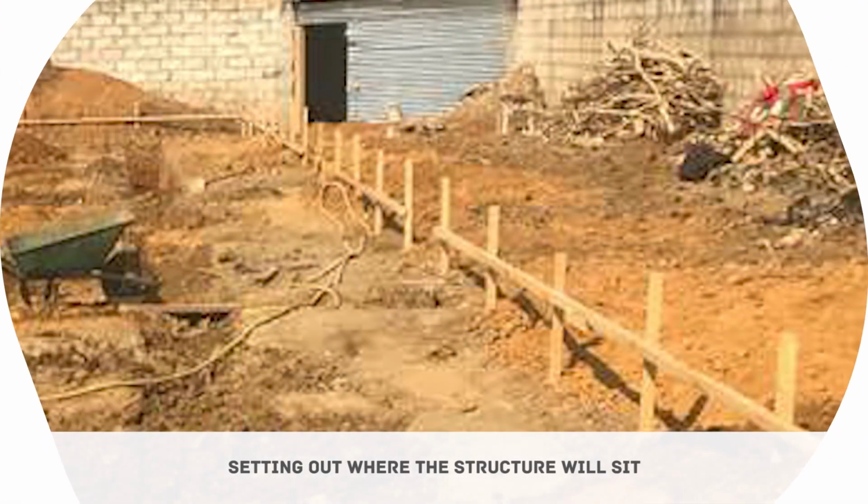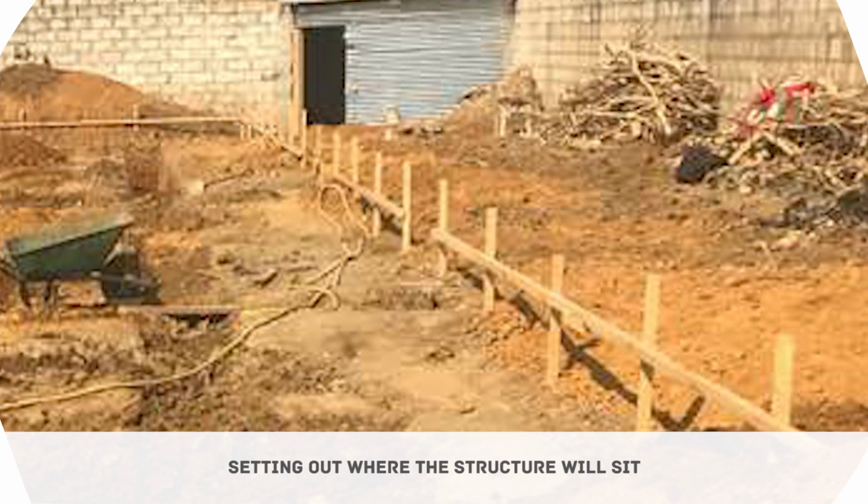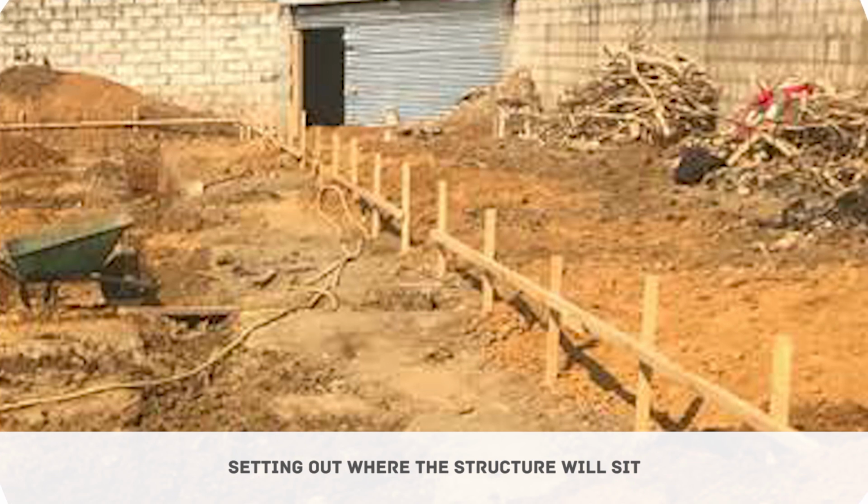And then of course the architect needs to come in and approve the position before they go on to the next stage. Okay, so that's why we can see this timber over here. Is that part of the marking out, the setting out? It is, yes, because they use that to pull strings across the site, and it's a bit technical. Okay, I don't want too technical. All right, good. So we have now set out where the structure is going to be on the plot.